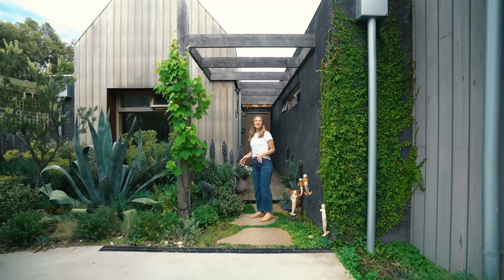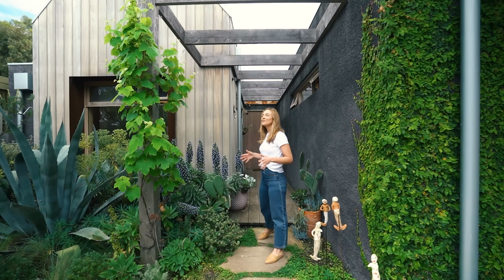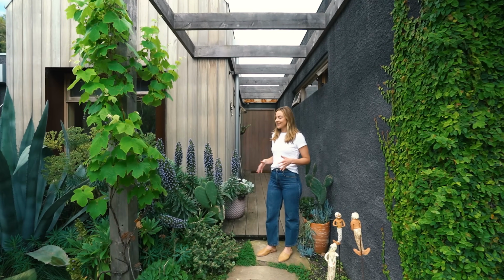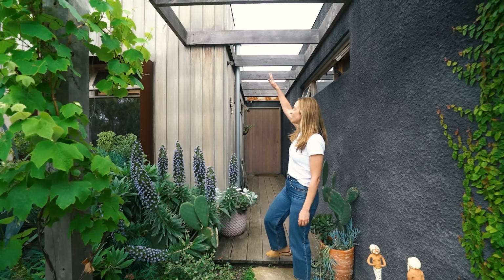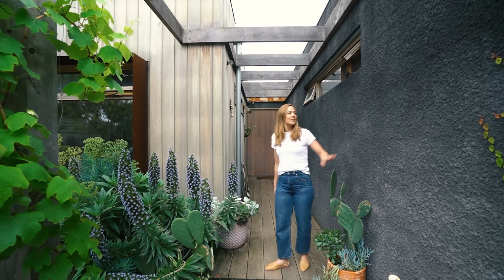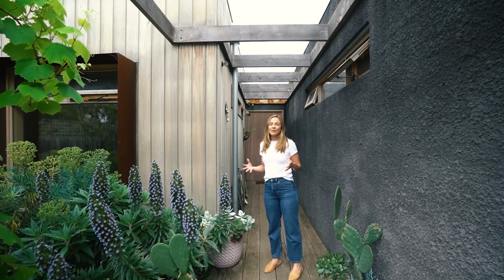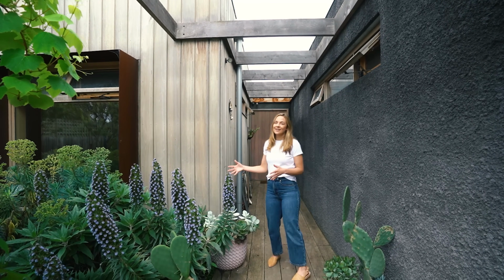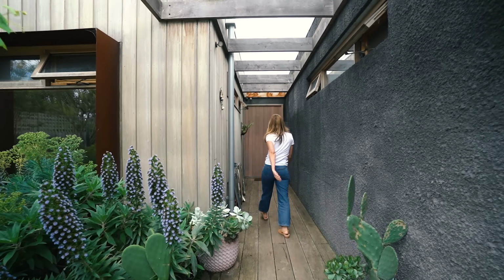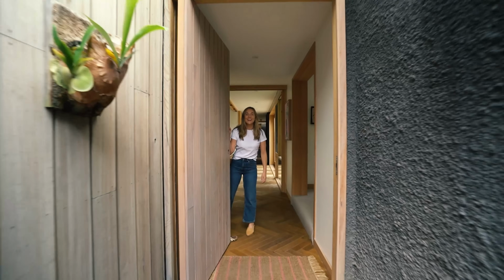The entrance of this home is like a big old friendly hug. It completely envelops you and it starts to give you a sense of the energy that you're gonna see on the inside. The incredible pitched roof, we've got timber cladding, charcoal stucco, this aged steel. It all feels like it's been here forever, which is thanks pretty much to this very full and eclectic garden. After you.